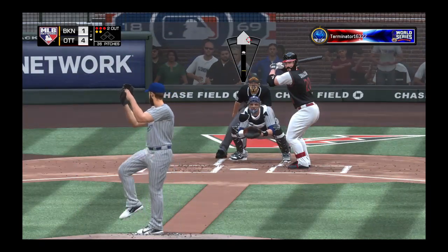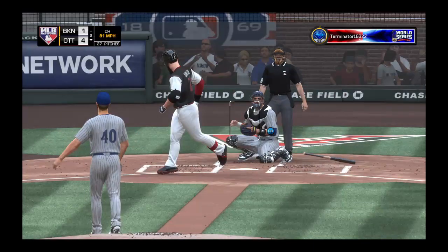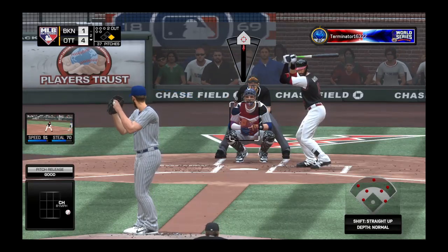Well, that's back-to-back breaking balls. He's able to foul that one off. Will they come back with a third? And look out. That's in very tight, and it's ball 4. The right fielder, number 19. Here comes the right fielder, Jose Bautista.